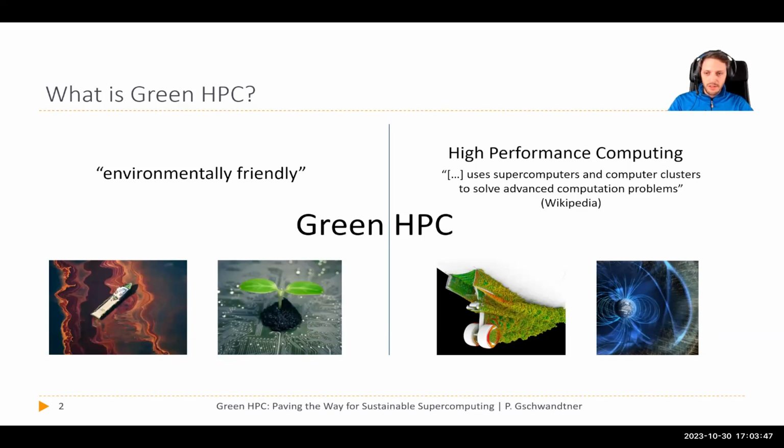And then, of course, there's the green aspect, where we consider green HPC to be environmentally friendly. I have two examples here on the slide. On the very left, some of you might remember, is a photograph taken in 2010 when the Deepwater Horizon oil spill happened, a huge environmental disaster. These days, we already have the knowledge to do simulations to predict what will happen, try to confine any oil spills, and maybe even prevent them. But we still need a lot of computational power to actually solve these problems.